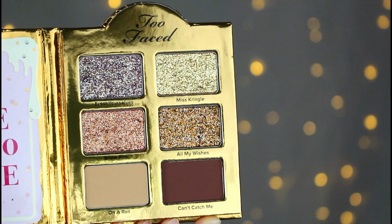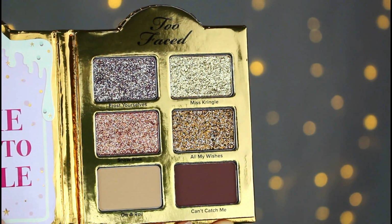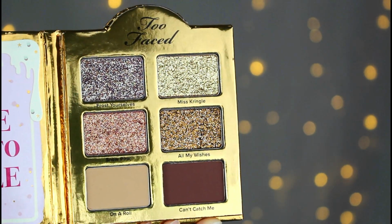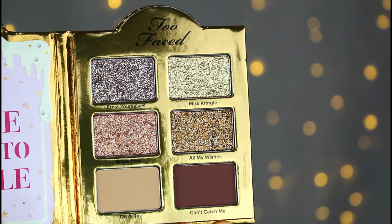For the mini palette, I had to use my hands, which I know are not the best areas of your body to swatch shadows on, but that's what I have to work with because I'm out of arms. The top 4 shades in the mini palette are more chunky, glittery than eyeshadow consistency in my opinion. They seem like something that could be layered over a similar shade that already comes in the larger palette.